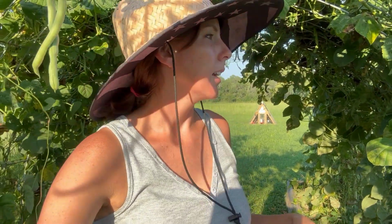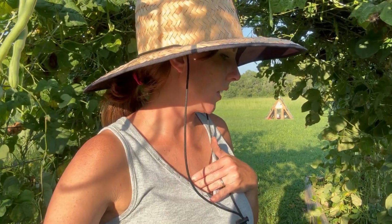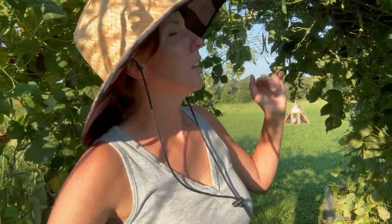So I thought my beans were done, and I thought that would be the end of it. But then my pole beans, they just keep on going.